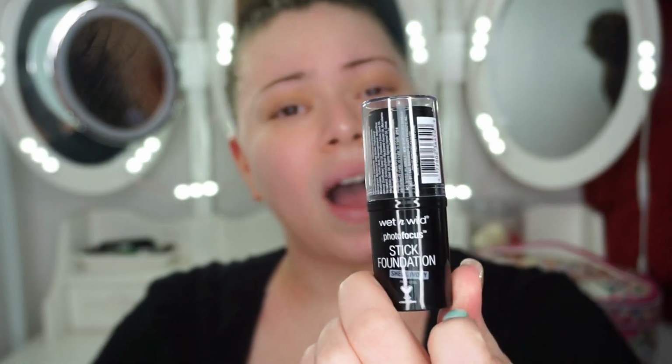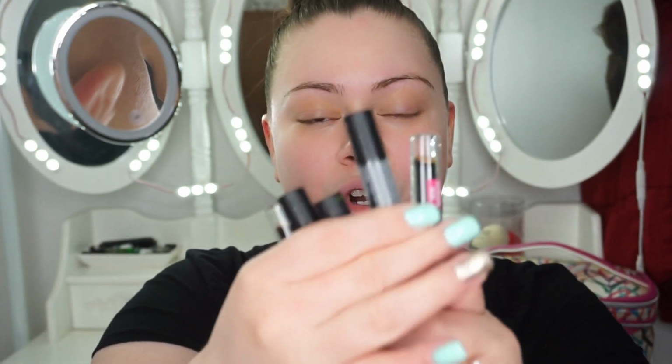I got one of their new mascaras. This is the Wet n Wild Boost Volume. It's the amplifying, mega volume mascara. I got their new foundation, which is the Photofocus foundation that they have in liquid, which is actually one of my favorites, and they have it in a stick now, and I wanted for a while now to try this, so I finally got this. Got their translucent powder, which is pretty huge, and I also got a couple of their new lipsticks that they released as well, so we're going to be trying out those as well. So let's get started with this video.